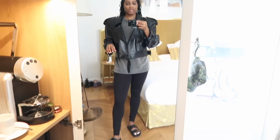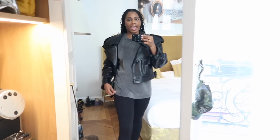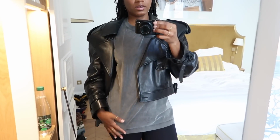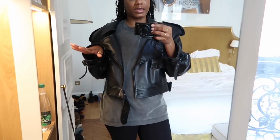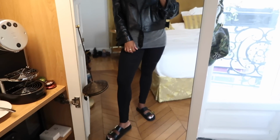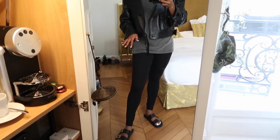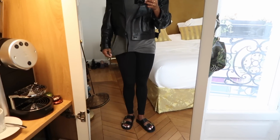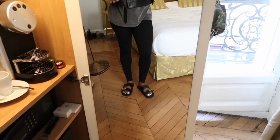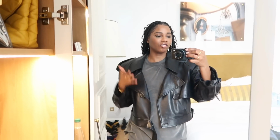Okay, so hopefully you can see me, but I'm just wearing my Saint Laurent jacket, this Acne t-shirt in this beautiful gray. It's a brushed cotton, super comfy and cozy. The leggings are from Uniqlo. I've been wearing them nonstop during Milan and Paris Fashion Week. They just come in handy. You just toss them on and you go. And then again, my Fendi slides. That is the look for a quick bit of browsing and shopping.